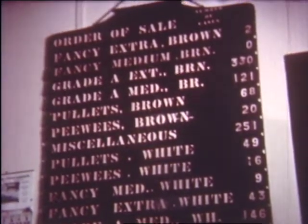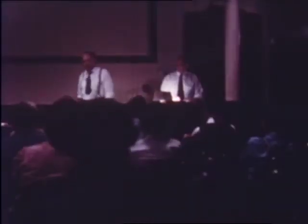Two over there. Two's the bid. It's 70's in on this lot. 70 1/4, and a half. It's 70 1/2. 3/4's the bid. 1's the bid. 1 1/4. 1 1/2. 3/4's the bid. 2's the bid. 2 1/4. They go at 2 1/4.